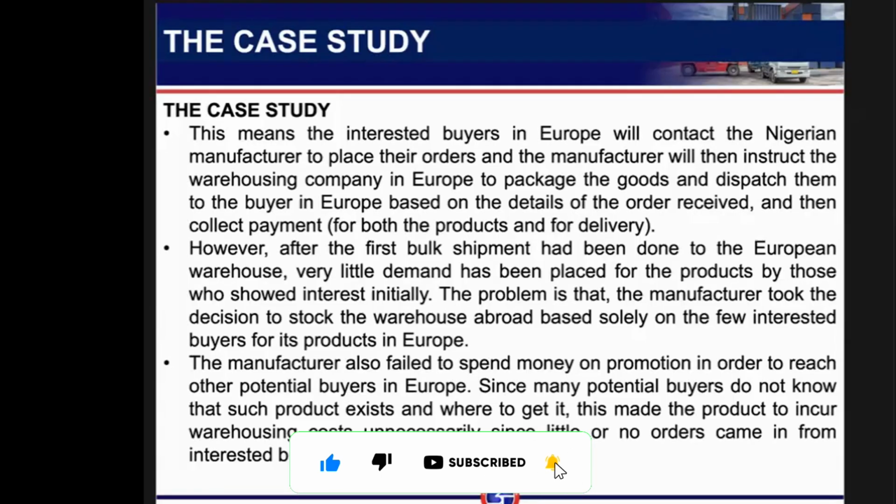However, after the first bulk shipment was done to the European warehouse, very little demand was placed for the product by those who showed interest initially. The problem is that the manufacturer took the decision to stock the warehouse abroad based solely on a few interested buyers for its product in Europe.